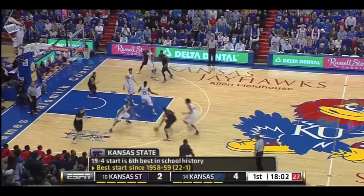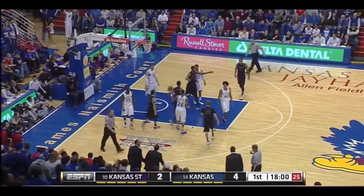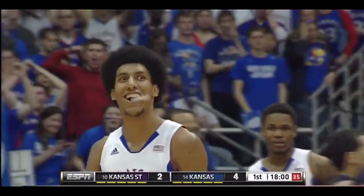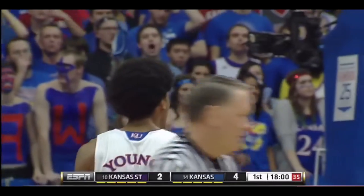Southwell is number one. Since he entered the lineup, the Wildcats have been very tough. Young with the game's first foul, and that'll send Shane Southwell to the free throw line. And already Bill Self working on the officiating crew. Well, he felt Shane Southwell got away with an arm extension on that ball pressure, and he's letting the officials know early.